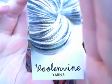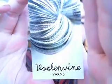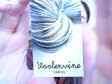I do have a bit of new things to show. I got some yarn. There it is. I ordered from Woolen Vine Yarns. Kristen, she has the Yarngasm podcast. And again, it's a white tag and white on my camera. Yeah, here it is. You can find her shop on Etsy.